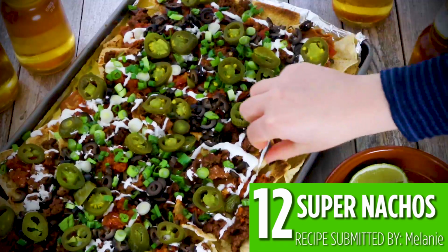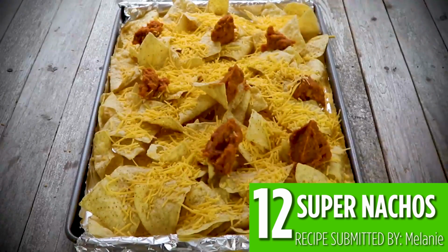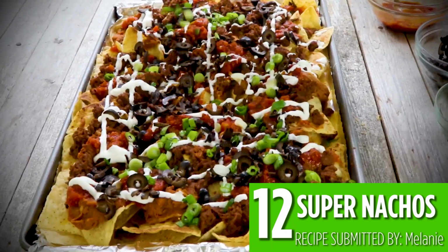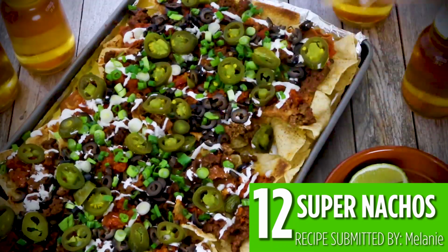Our next recipe for the big game is super nachos. These are definitely super nachos with layers of ground beef, refried beans, cheese, olives, sour cream, and jalapenos. This makes a huge meal-sized tray of nachos with lots of good stuff.